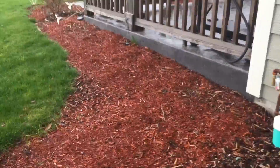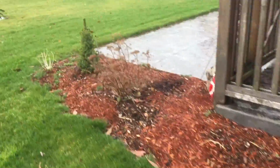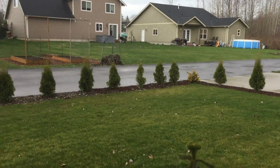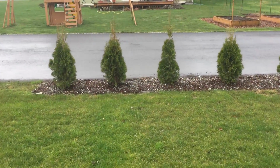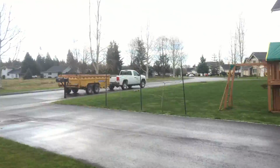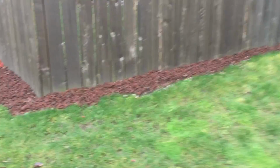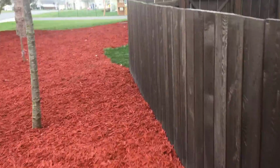A little bit windy today, and then in the front here, we'll add more red mulch. We have a little bit down already. And then we'll also put lava rock underneath our arborvitae, all in here. So lava rock is on its way. All right, almost done with the job now. Red mulch, lava rock in and around the fence, inside, and a sea of redwood chips.